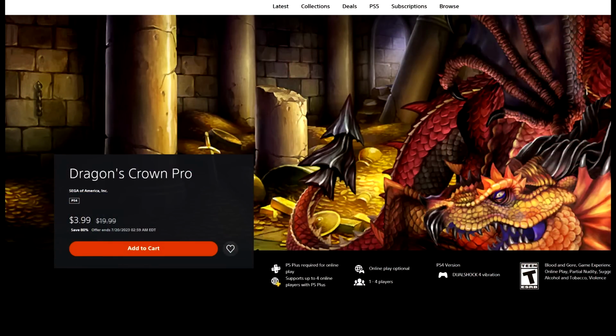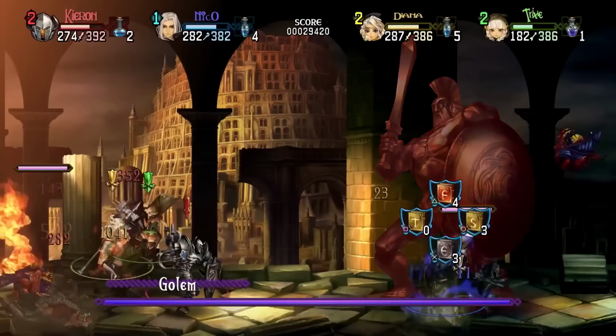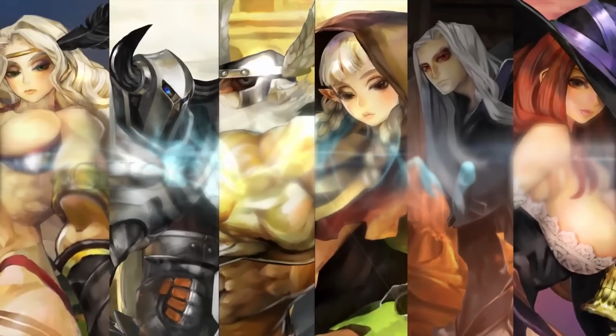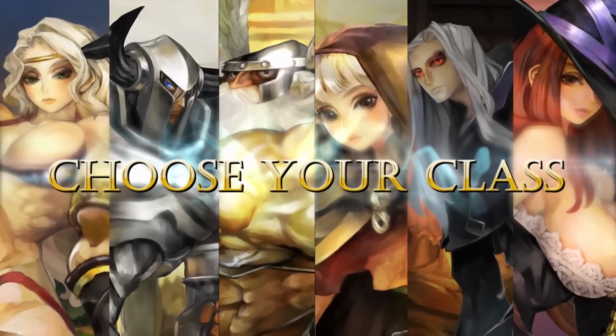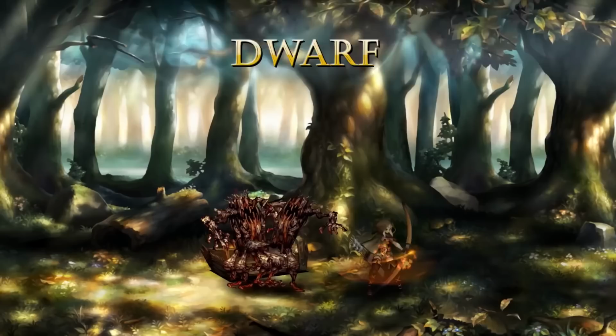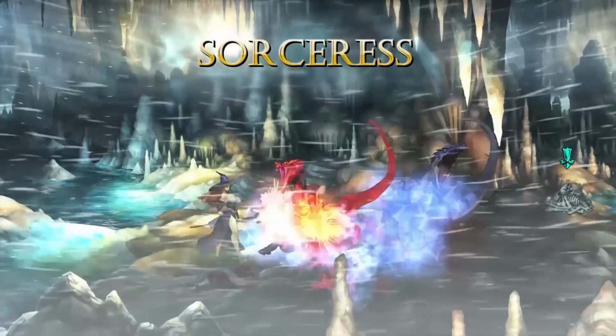Next up, Dragon's Crown Pro, 80% off for $3.99. Dragon's Crown is a really solid action beat-em-up RPG by the guys over at Vanillaware. Now, Vanillaware, with all of their games, they have a really nice art style, and, you know, that shines through in Dragon's Crown. In my opinion, Dragon's Crown is the game that I enjoyed from them the least, but, you know, it's still a decent title, and I would say a fairly good one.